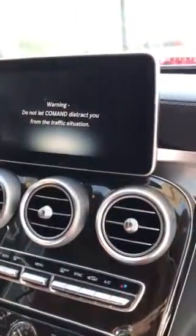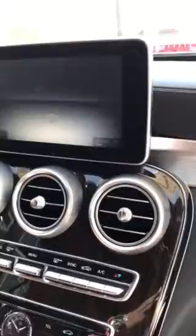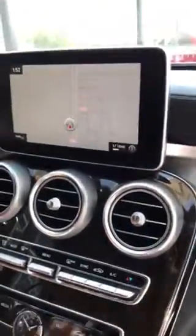So as you can see, it's gonna warn you, do not let COMAND distract you. So you have the navigation there. And you have a touchpad where you can control the screen with a touch right there. As you can see. Yeah, this guy's pretty much flawless.